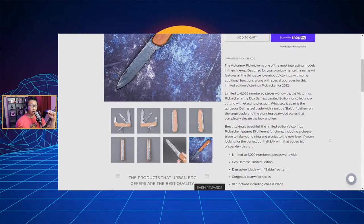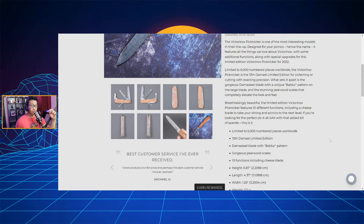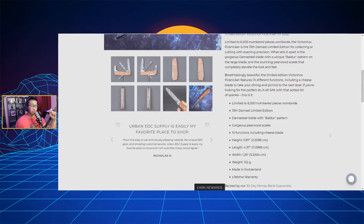What sets it apart is the gorgeous Damasteel blade with a unique balder pattern on the large blade, and the stunning pearwood scales. That answers the question right there. That completely elevates the look and feel. Breathtakingly beautiful, the limited edition Victorinox Picnicker features 10 different functions, including a cheese blade to take your dining and picnics to the next level. If you're looking for the perfect do-it-all sack with the added bit of sparkle, this is it.